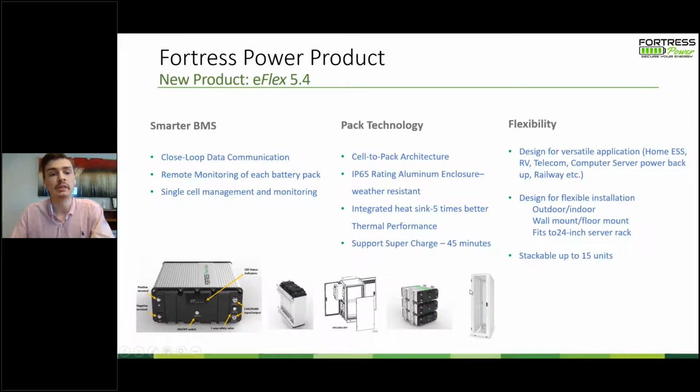So diving into the eFlex a little bit more, as it does have a lot of very interesting features that can be used for many different interesting projects. I did mention the closed loop data communication with Solarc and Schneider, which allows you to have basically seamless integration between the battery bank and the inverter bank. This BMS also is a relay-based BMS, like I mentioned, and it provides remote monitoring of each battery pack, as well as single cell management and monitoring.